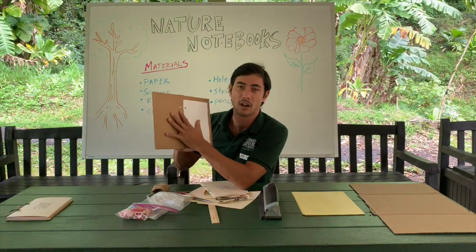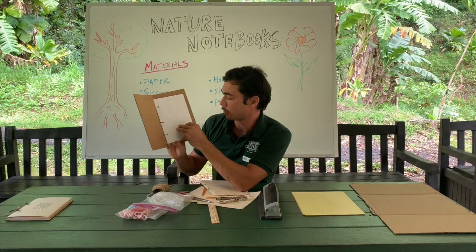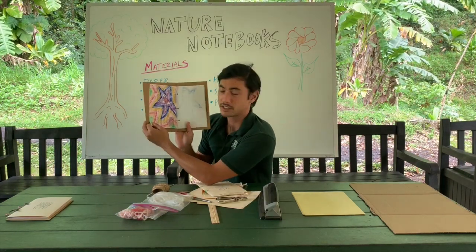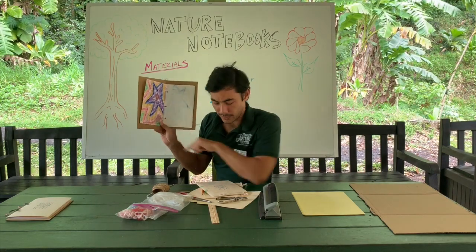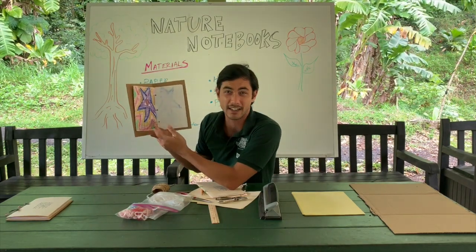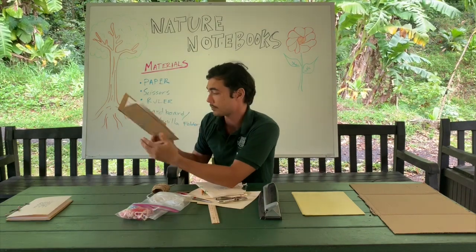Right? And now he's all ready to go exploring. And I think he even has some drawings. Right, this was old print like we had in our notebook, but he just drew a picture over it, so it's nice to look at now. So you can do whatever you like.